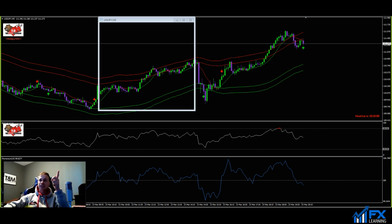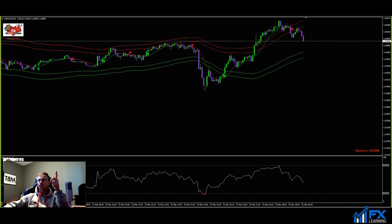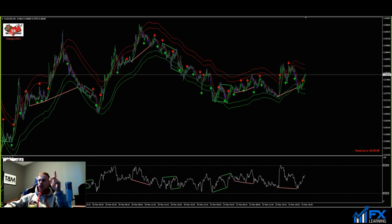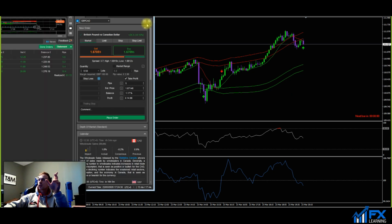USDCAD, let's have a look at USDCAD. USDCAD's just dropping at the minute, so that I don't want to be avoiding. AUDUSD, at the minute there's only really one setup. What I'm going to do though is quickly sell USDJPY.